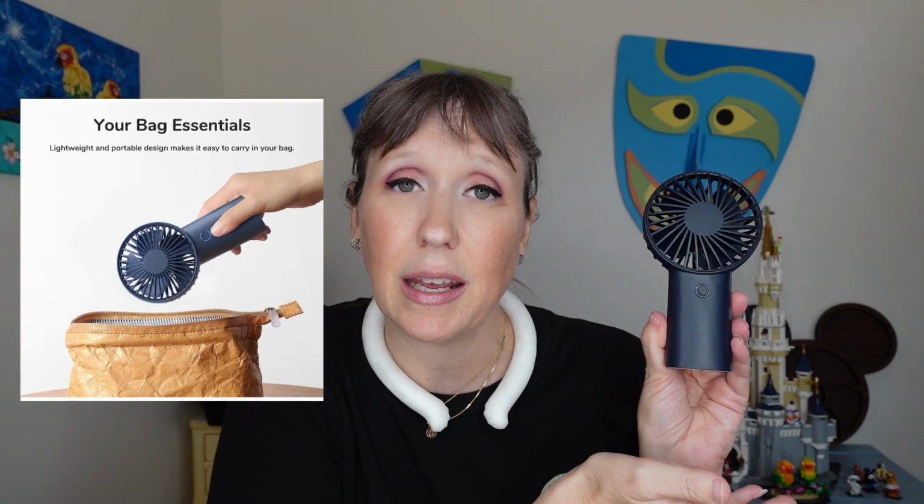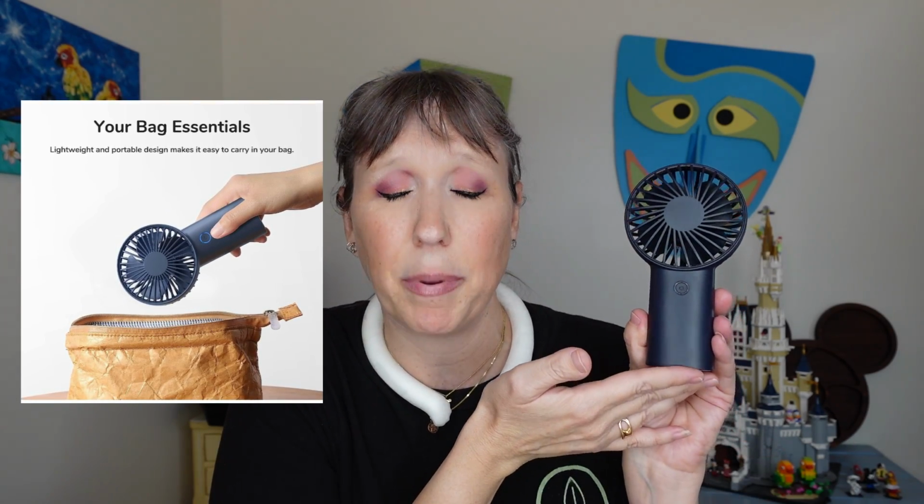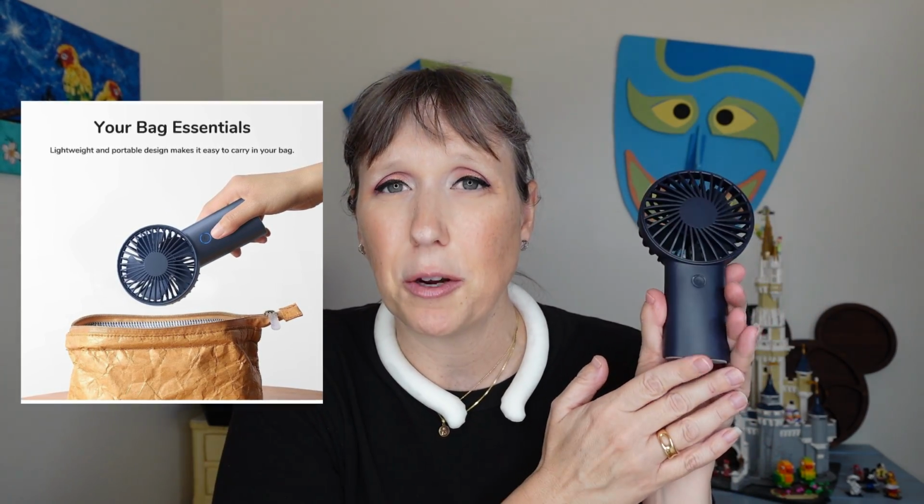I love the size of this thing. Again, it's about the size of my hand. It's just a little bit thicker than the light blue one. You could technically put it in your pocket if you have a wide pocket. Easy to slip in your bag or your purse. And it has a flat bottom, so it can stand on a tabletop as well. So if you take a rest and get some quick service, you could absolutely pop it on the table and have it cool you down.